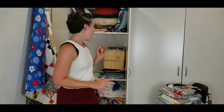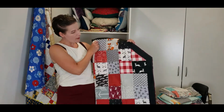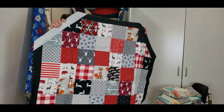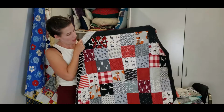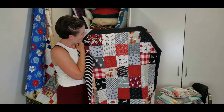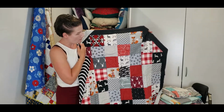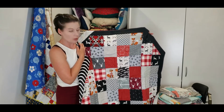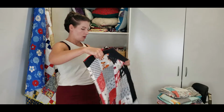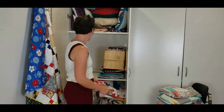So check it out. To get us started in this round, I have this little floor mat that is, what is it, an octagonal shape. And it has a little dapper fox theme. I thought this would be really cute for tummy time or a little mat in a child's room or a little reading nook. So that's a cute size there with the reds and maroons and grays and black and white.